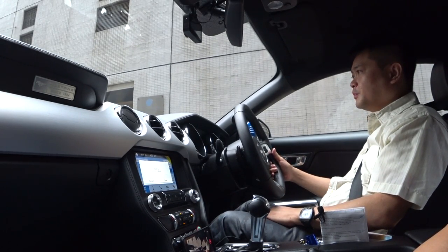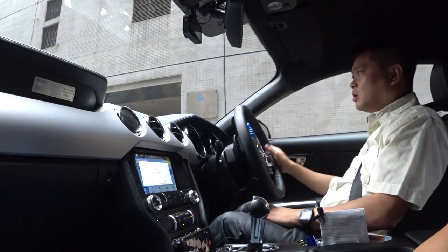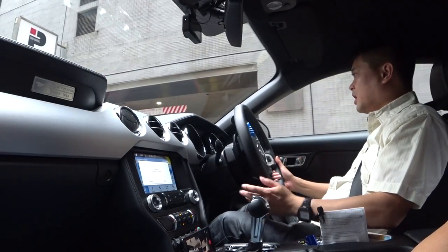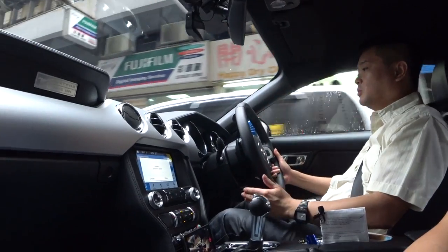So they order a lot of parts from the States, and they import it to Hong Kong. And Hong Kong is pretty cool, actually. For the car, it's really expensive. Ooh, that's a V8.